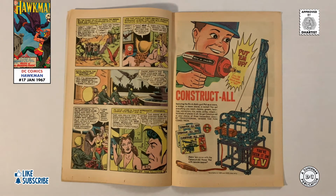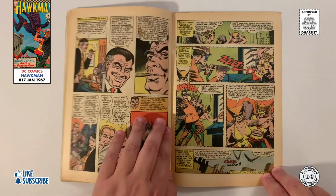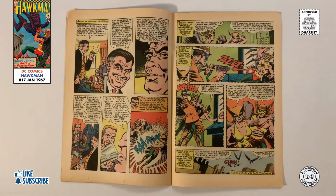Enlisting the help of their trusty hawk Big Red, Hawkman has him patrol for the crooks, and when he spots similar-looking men, they find it's only a decoy, since the robbers just struck another museum. Meanwhile, we find the thieves planning their next heist, but this time they have a plan to deal with Hawkman. They plan to drop fake loot bags, and when Hawkman opens them, they'll explode and he'll be knocked out.